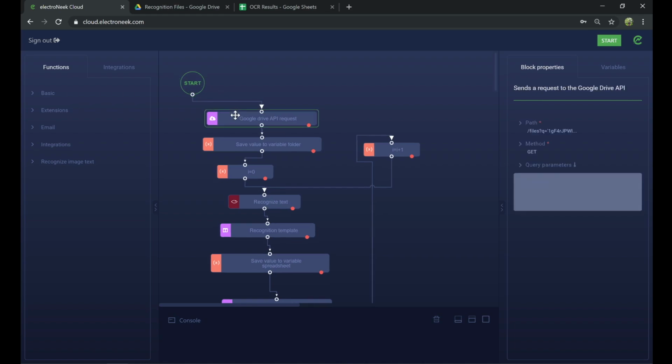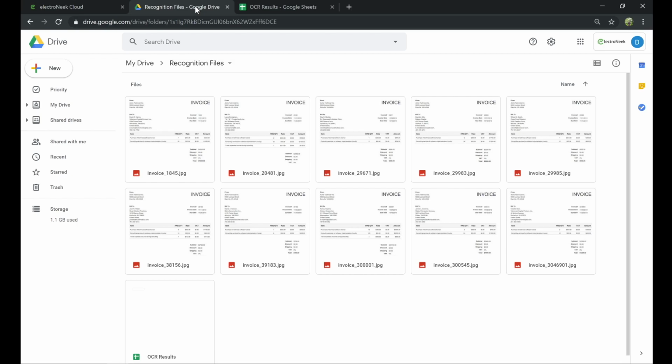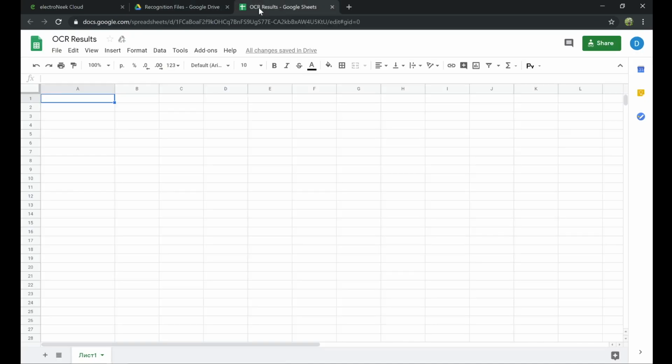The first block acts as the starting point of the program. It's an API request to Google, which accesses the folder where we have the scanned invoice copies. The folder looks like this. You'll see that it has 10 invoices, as well as a blank spreadsheet where the data is being held. Getting access to the folder is pretty quick. I just copy the file ID from the URL into the API request.